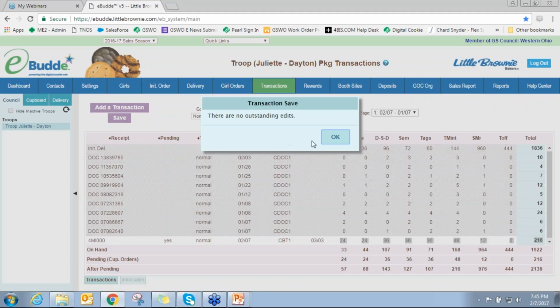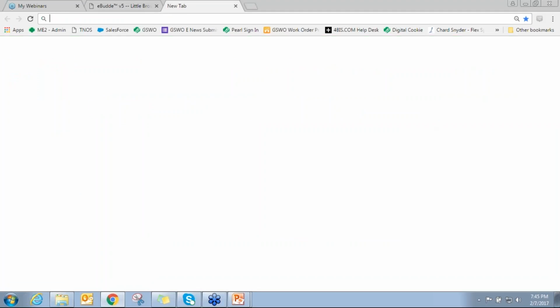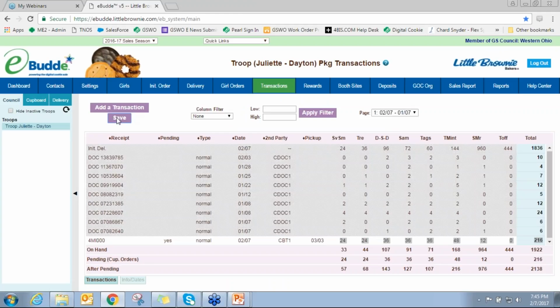Again, this save button is your best friend, because if you put your order in, you think you've got it in and you walk away, or let's say you cruise over to another screen and you want to check something out, you get sucked into Facebook and then you close your computer, it has not saved. Your pending order is not in there. So you need to make sure that you hit that save button.